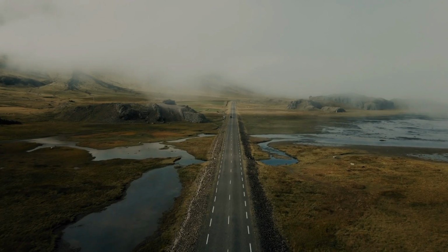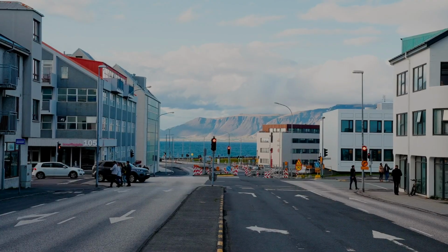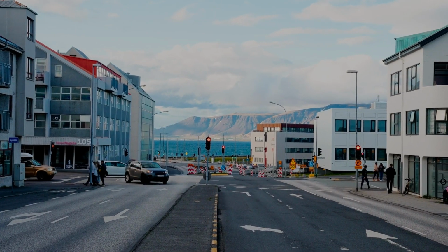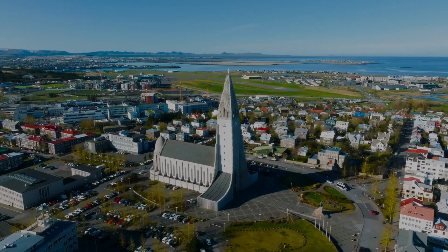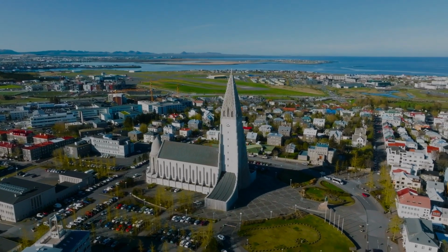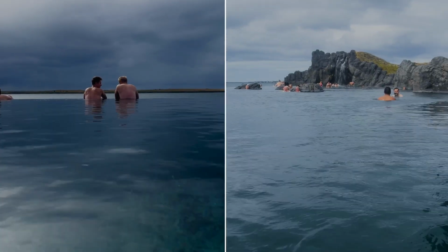While many people say that the Icelandic capital is a one-day stop at best, we would tend to disagree. If you know where to look, there's enough to do in the world's northernmost capital city to merit its own guide. Unique museums, Michelin-starred restaurants, the famous Hallgrímskirkja church, and easy access to geothermal baths like the Sky Lagoon, a less crowded alternative to the Blue Lagoon.